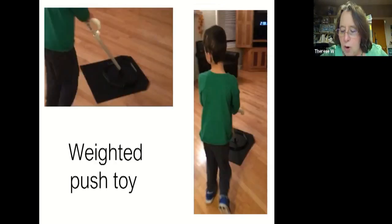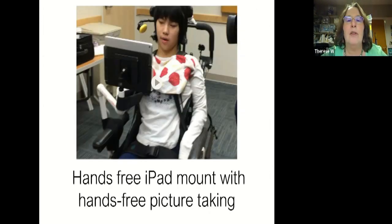And so her first job was she was the class photographer. And so that was great. She was able to take pictures. Well, then we discovered we could do 2 switches. So one switch to turn pages left and another switch to turn pages right.